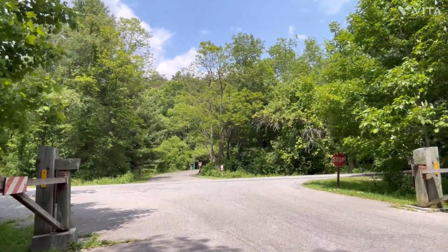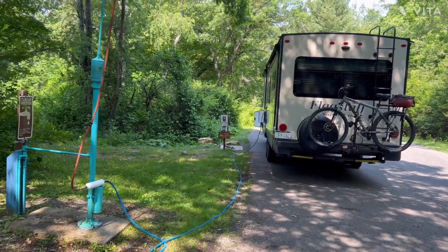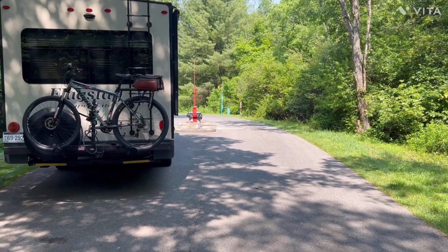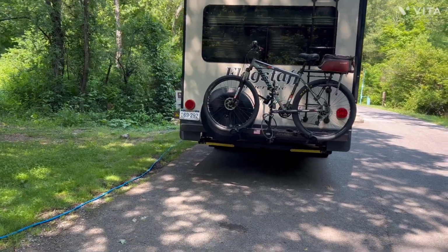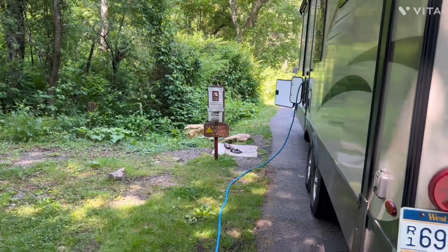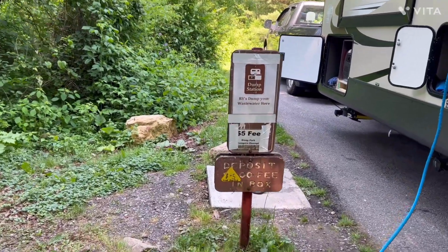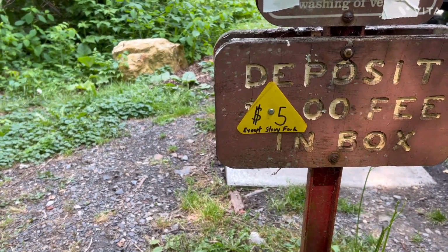Right across the road there is where the dump station is. This is the dump station of Stony Fork, and it has two slots, but only one of them is actually working. It's the one on the left. You come up here and there is a sign that says dump fee, but if you are staying at Stony Fork, then it's free. And there's a little sign right at the bottom that says accept Stony Fork.